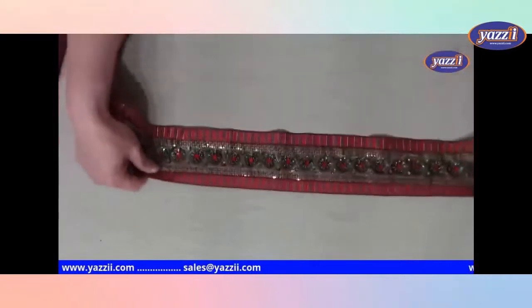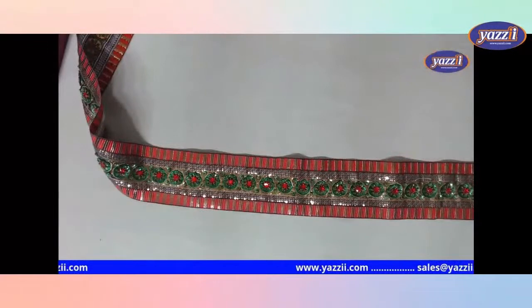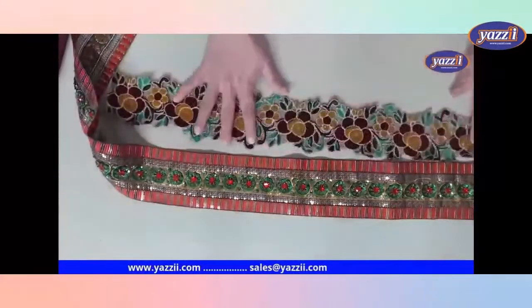And I'm going to now move to the next lot of trims, which is the $10 on our website, and I'm going to show you a collection here. So this is the one I showed you the table runner with. Okay, this is another one.